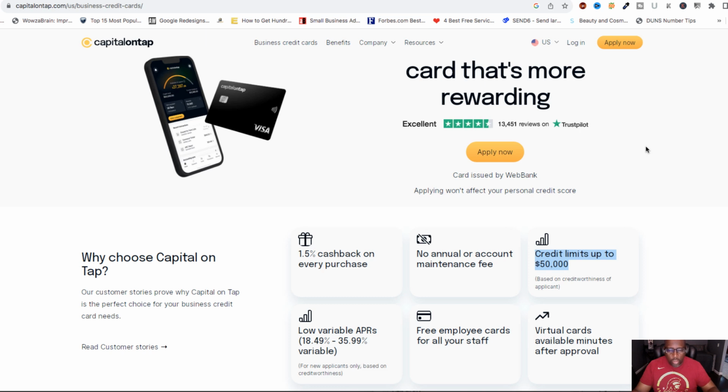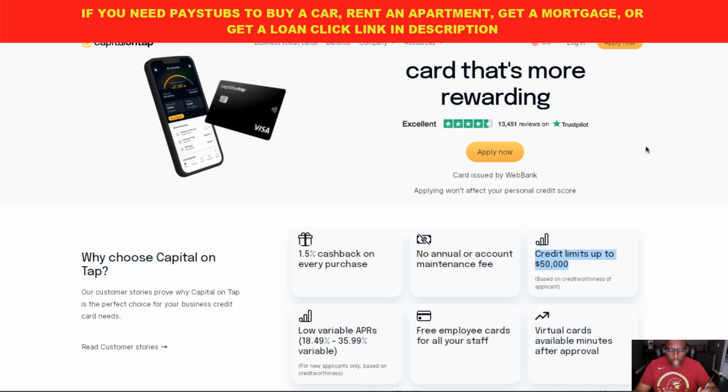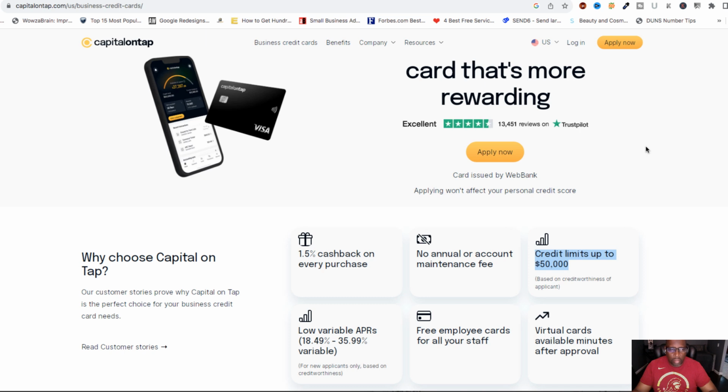Now, here's the thing that's shaky about Capital One Tap, because you may say, hey, I'm making XYZ, and you may have recycled that money, right? But it wasn't real revenue coming into the business. Now, here's what happens. They may double back and ask you, hey, can we see some invoices? Now you have a challenge there. So that's the reason I tell people you have to be very careful with this Capital One Tap card, because if you're not able to provide them with the proper documentation, even after you're approved, they will lock up the card. Okay, so be careful with that.